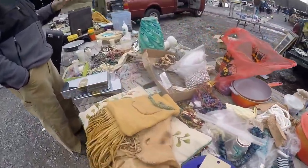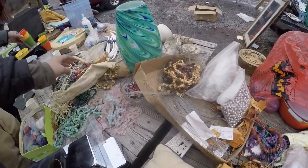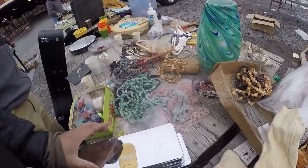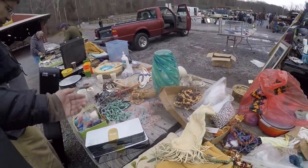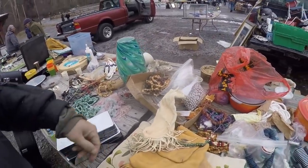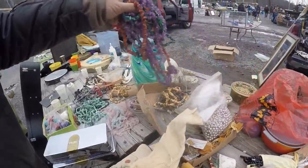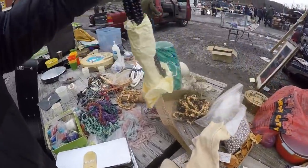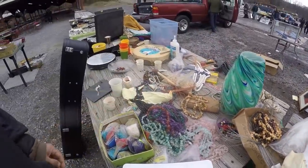Trying to come back. Is he still here? He's still here. Okay. But I'm just showing you this. It was a very decent storage room. This stuff, like all the beads, tends to sell very well in the summer when it's a little warmer, I think.